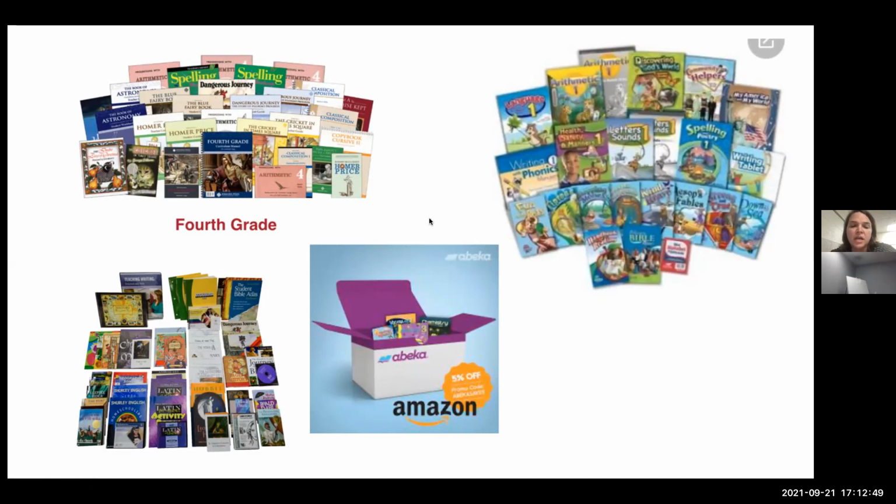I will say that even if you order a box curriculum, maybe you should consider not covering every single thing that they send you, because this is an awful lot to cover in a year for a fourth grader, for example, and for a first grader. Sunlight is a little bit more reader based, like you're going to read a lot of books. And Veritas is classical, Memoria Press is classical. Memoria Press is a little more workbook based than Veritas would be.